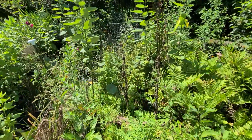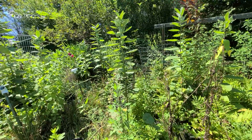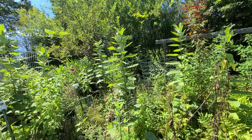You'll notice that I've left a lot of pods on the milkweed. I'm strongly considering seeing if I can experiment with some fiber work.